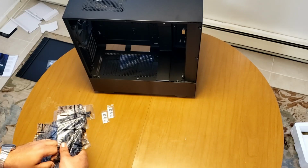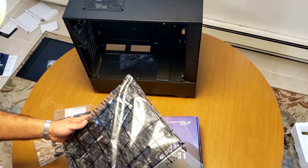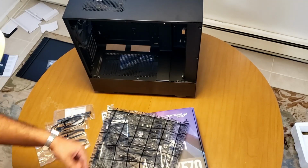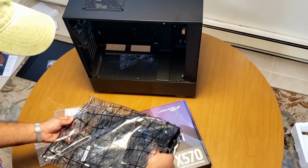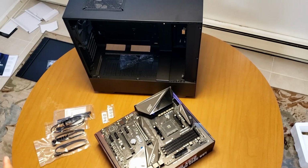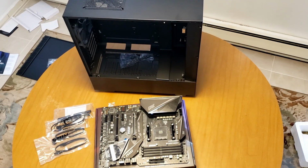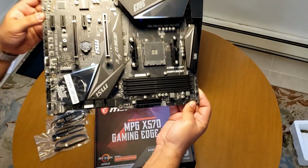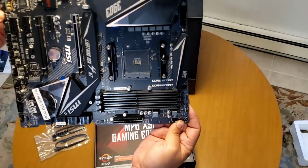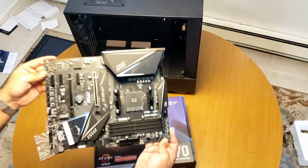Let's go ahead and start unpacking this motherboard here. Everyone says to place it on the box. I don't know what for, but yeah, just do as the professionals say to do. So we shall. Alright. Pull this out here. Alright, so I don't know how y'all can see that, but that's the motherboard. It actually looks really nice. So yeah, that looks really nice there.